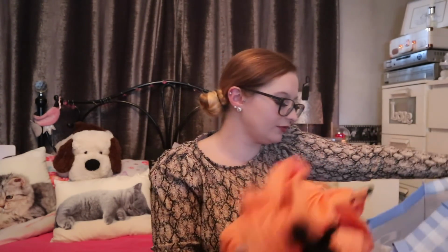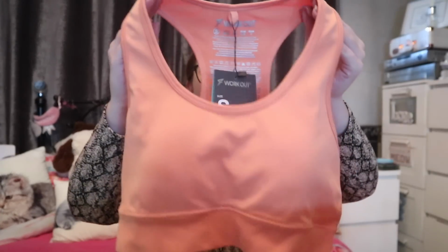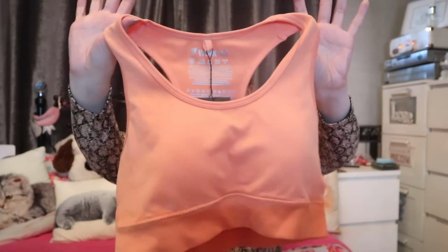Oh, I really, really hope these fit. As I say, Primark have now started to bring in the spring colours, let's just say. Oh, that one didn't have a hook on it. So I got a little sports bra crop top thing for £5 in this gorgeous peach colour. You know me, love a bit of peach. And I like the fact that it's got that little ruched bit in the middle. Just makes it look a little bit different, you know.